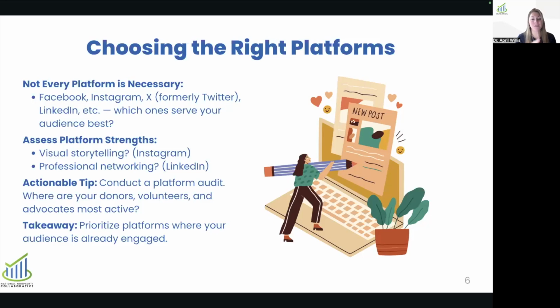So here's a tip for you. Remember at the beginning, we said we want you to walk away with action items that you can immediately apply and improve your marketing strategy. One we've got for you right here is conduct a platform audit. Where are your donors, volunteers, and advocates most active? Where are your clients active? How frequently are you posting? What is the content that you're posting? Does it differ from platform to platform? Does it need to for what your organization does?